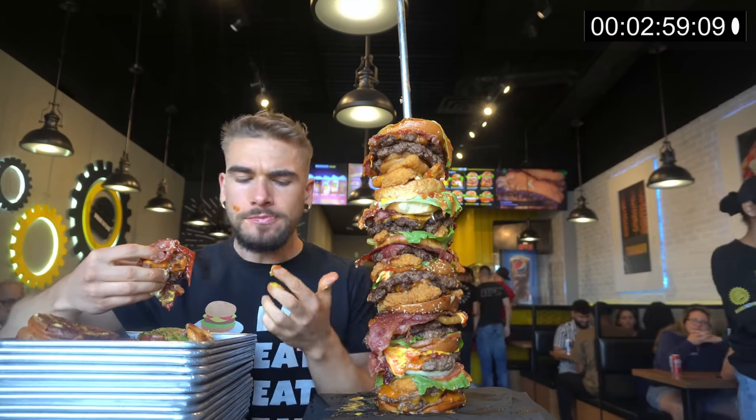The CN Tower burger is massive. Fun fact, the CN Tower used to be the tallest building on Earth. Toronto icon. Switching over to that Diet Pepsi.